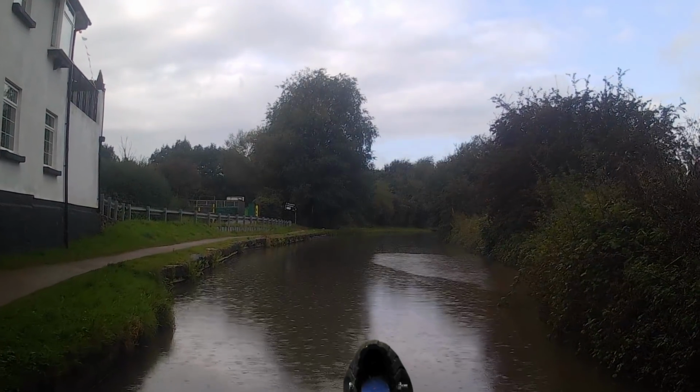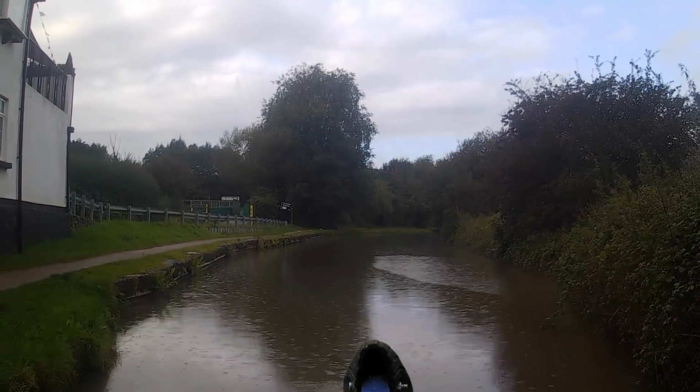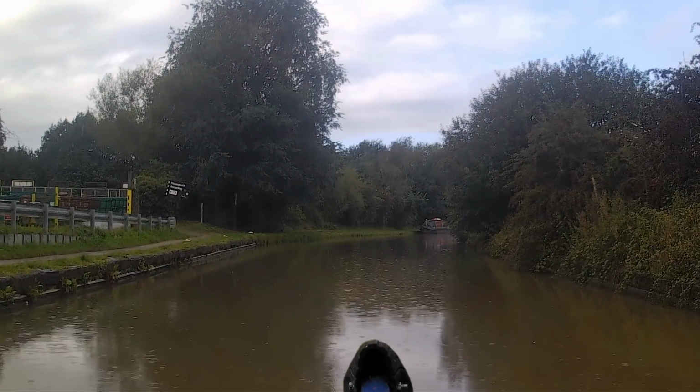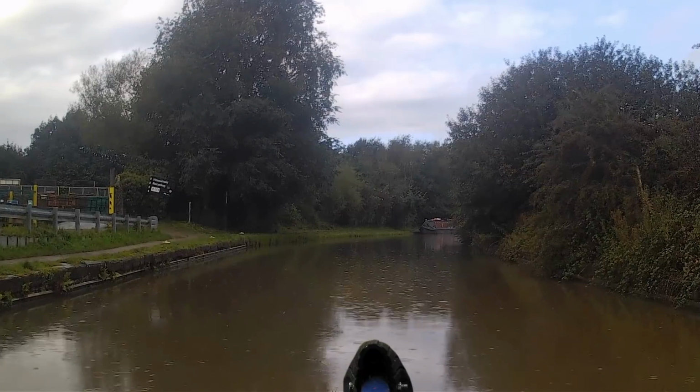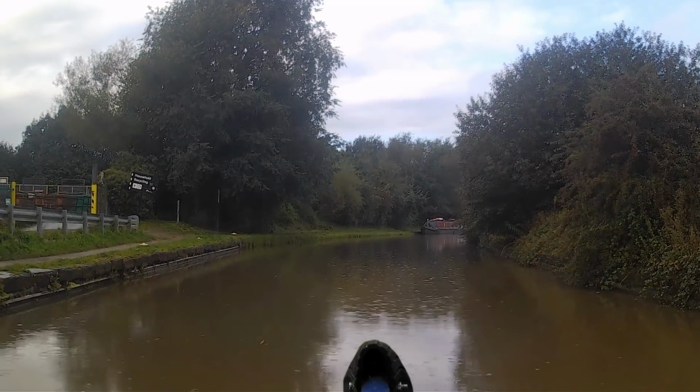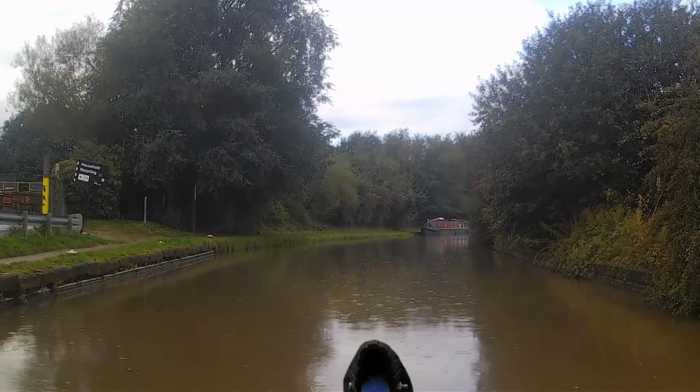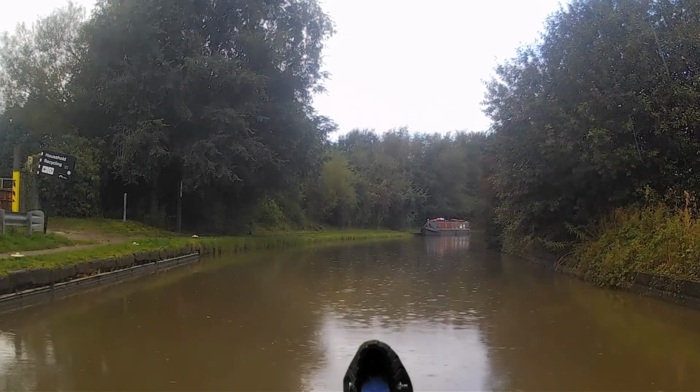And this could be useful if you're a liveaboard boater. Just here ahead is a waste recycling centre. It's right beside the canal and dead easy to get rid of waste engine oil or any other sort of heavy rubbish which you couldn't normally put in the regular waste disposal bins. I wish there were more places like this on the system.